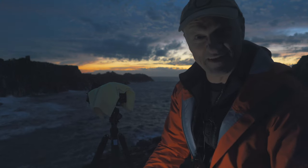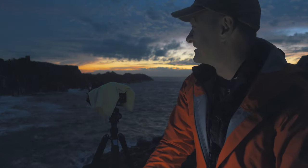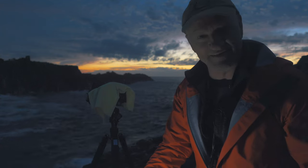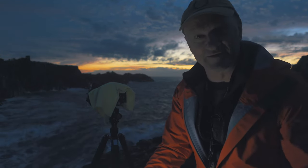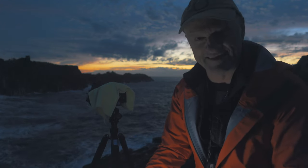Bit of a spooky place if you come down here on your own in the dark sometimes, but it's got that very dramatic look about it, and it provides for some amazing shots. It's become a bit of a photographer's dream destination here.